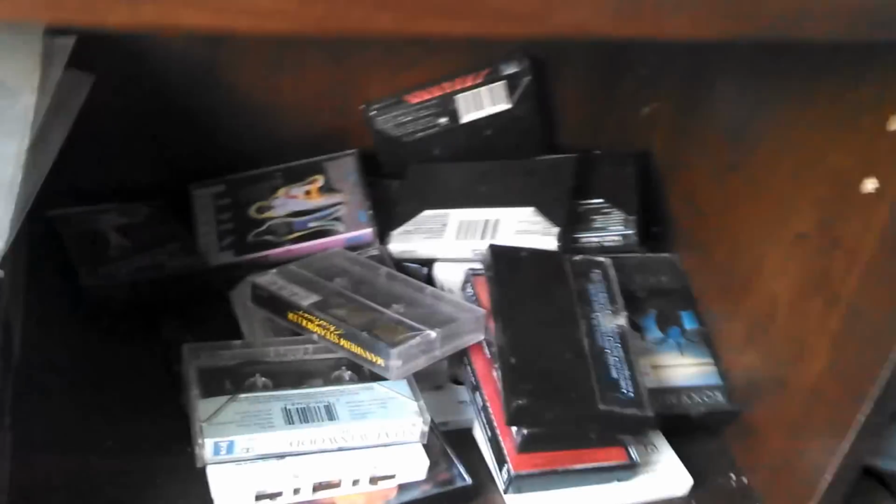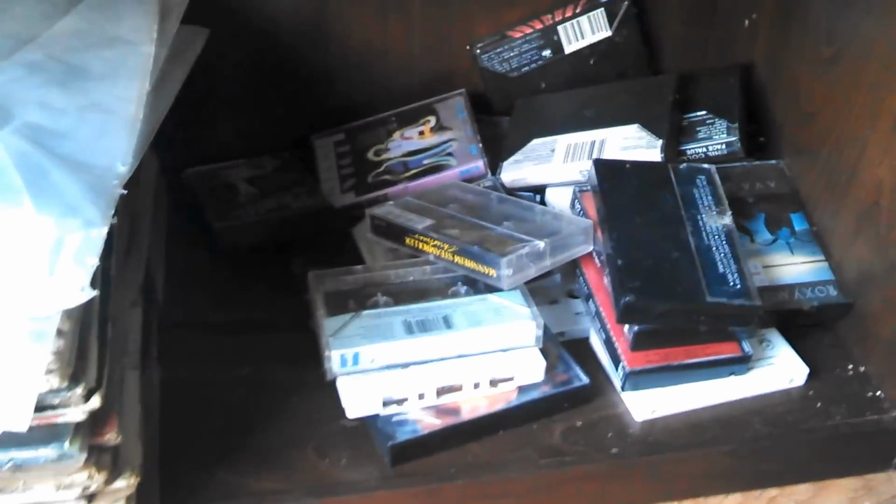So yeah. And then under here is a bunch of Spanish records and stuff from the 50s and older, which I'm not really into that at all, so I don't listen to that. And then that's my cassette collection. I just have that thrown in there right now, but I'm gonna organize it soon, and I'll do a video about the cassettes that I have. Most of these I have on vinyl, so I don't even bother with a lot of them.